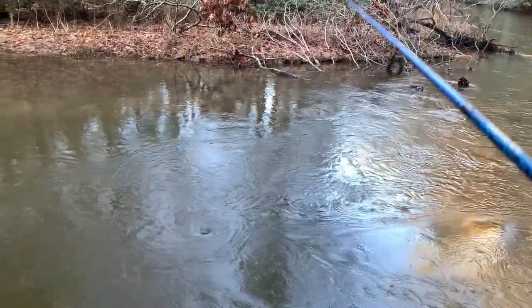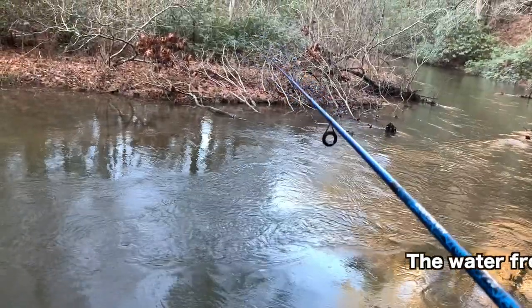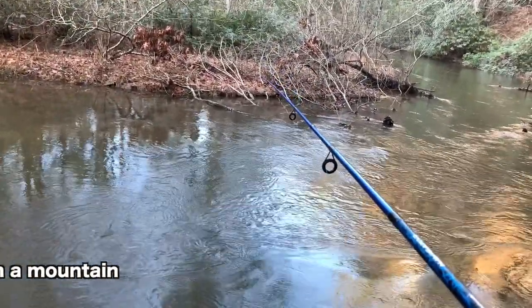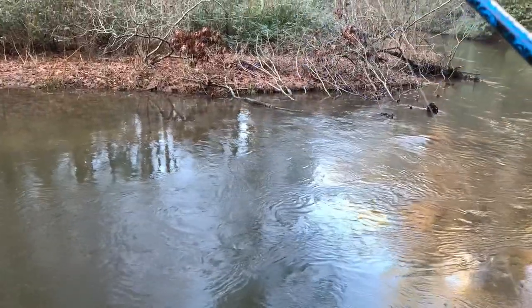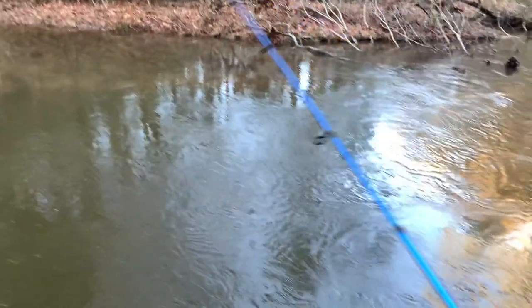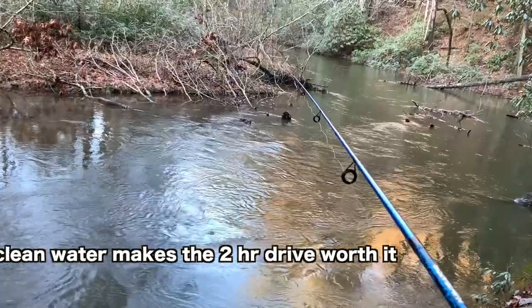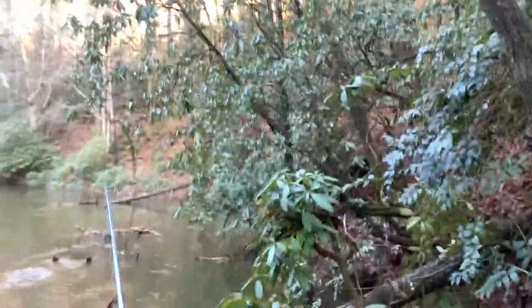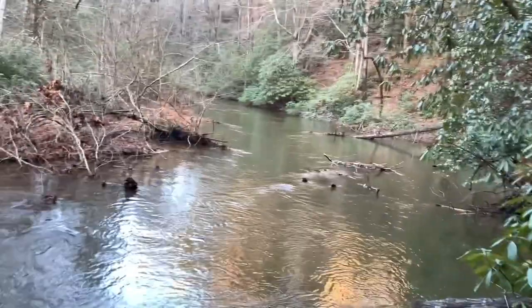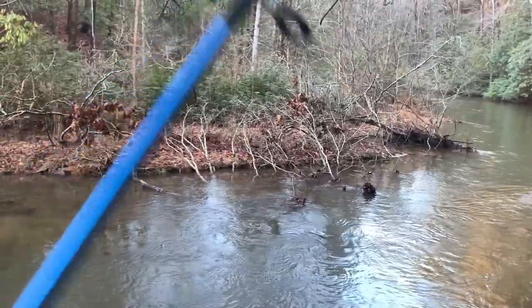Oh, guys, I think we got some. Oh. No, just a snag. Oh. Well, we definitely just had a bite just now. So I gotta aim over there. We're gonna aim right here. Oh, snagged in a tree. Already. Give it back. Nope, I think this one's stuck. Yep. All right, let's move on.